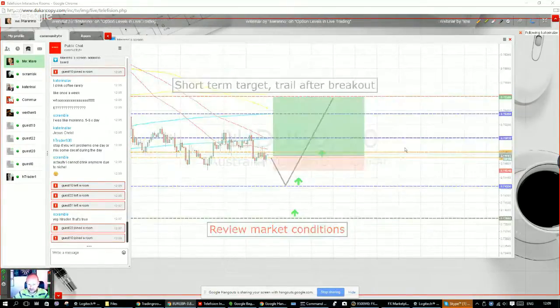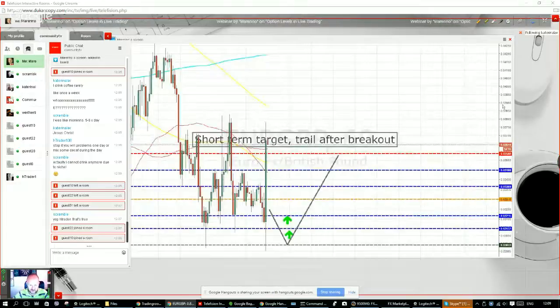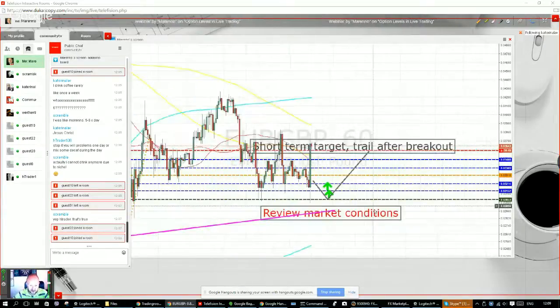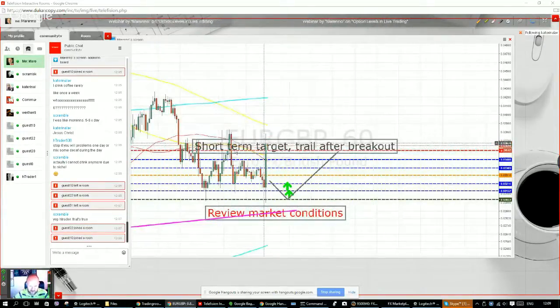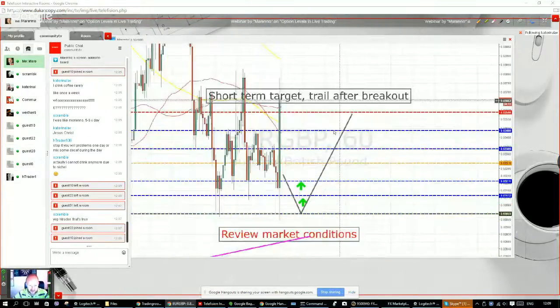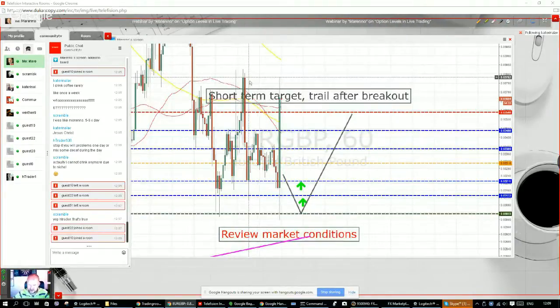It's Euro Pound. These are the session levels here. As we can see, it did go up. It's already triggered the short-term target, so I do not recommend to trail it or to try to buy it at the moment. The price might just rebounce off this level here, as it looks like that's what it does at the moment. So the price is possibly going to go down now.